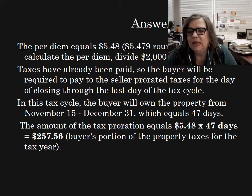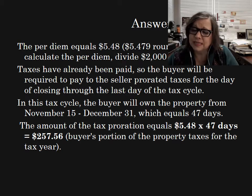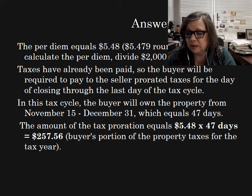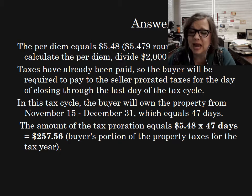So the taxes have been paid, so we've got to reimburse the seller. The buyer owns the property from November 15th, which was the day of closing, until December 31st. So I'm going to figure out how many days that is. Count it up. It's 47 days. So then I'm going to take the per diem tax rate, the $5.48, and multiply it times 47 and get $257.56. That's how much the buyer owes the seller for the amount of time or days that the buyer lives in the home. Okay, because the seller's already paid the taxes.